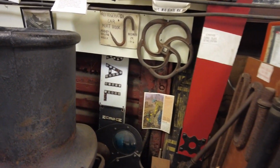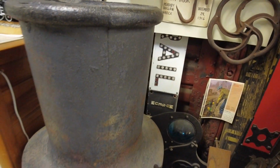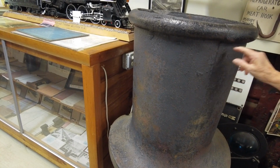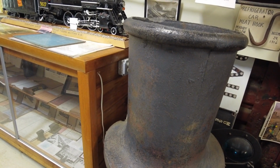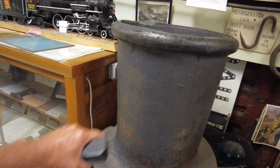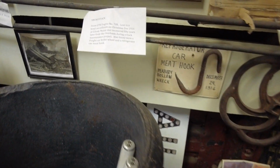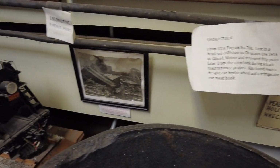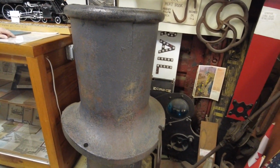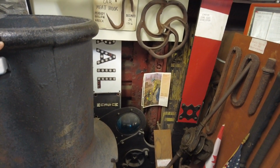Oh, what in the world is this thing right here? That was an accident in 1916 in Gorham, Maine. They had an accident? Fifty years later, they found the steam stack, the meat hook, and the brake wheel in the river. Wow. See, these are some of the pictures of it. And what was this? That's the steam stack. Oh, the smokestack. Yeah, and they found it 50 years later in the river. Isn't that amazing? It looks none the worse for wear, does it?